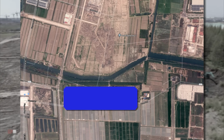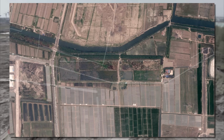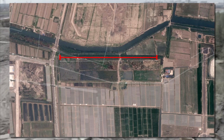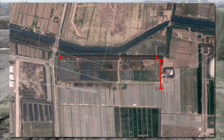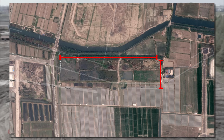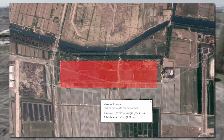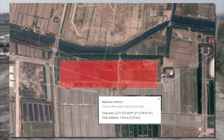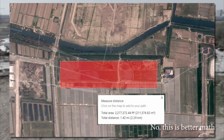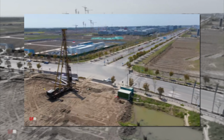I mean, it's tough to say, but let's head back to the map. The east to west width would be about 3,000 feet, or 914 meters, by a north to south dimension of about 750 feet, or 229 meters. So, using our handy-dandy Google Maps, we can see that it's about 2.2 million square feet, which is about 670,000 square meters. This would be about half the size of Giga Texas, which I honestly think is a pretty reasonable guess.